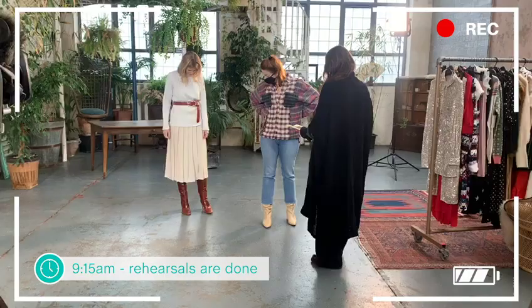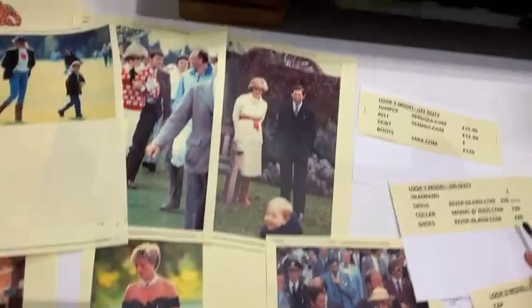All good. So we've just finished our rehearsal over there, and the model has to do really quick changes. So I was too busy changing the model to be able to film, but hopefully we'll get some capturing of that a bit later. So next up, we're going to go back into our little fashion room. Here are all the girls, and then these are all the looks that we're recreating today for Diana.